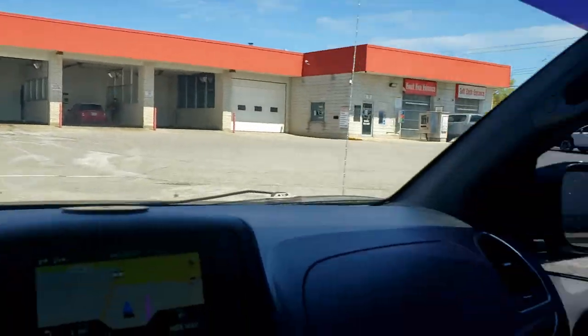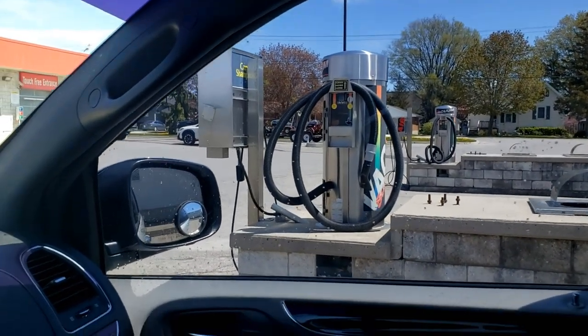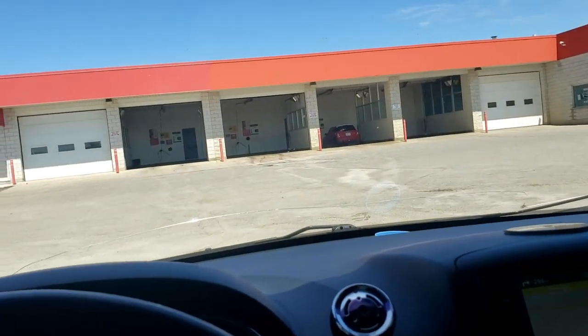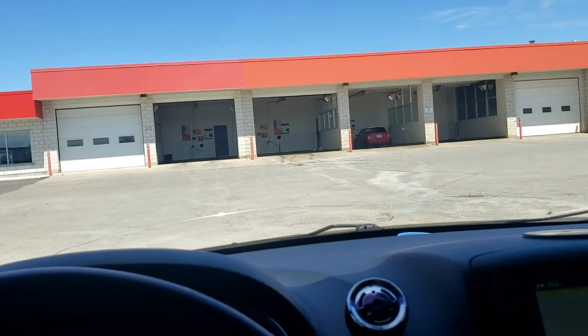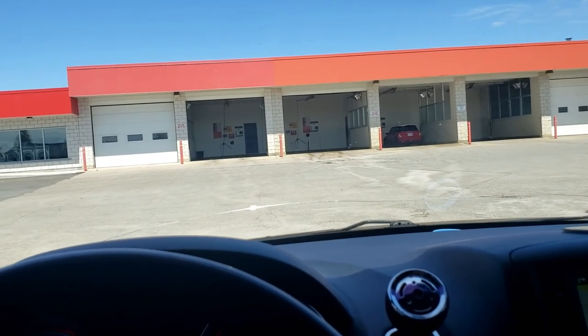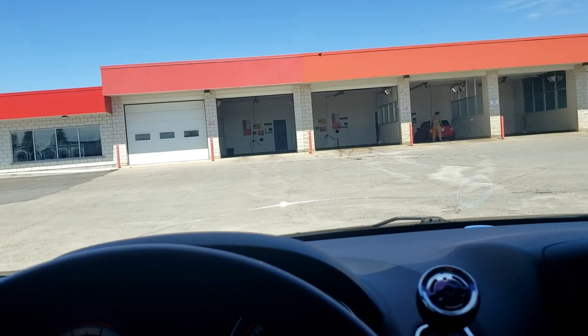So it's usually a good test to see how good the spot-free rinse is. It never said spot-free rinse, it just said rinsing, but I would think that's what it is. But yeah, when the dryers don't do a very good job and you don't get a good spot-free rinse, then you get a lot of spots on your car.